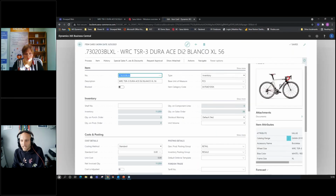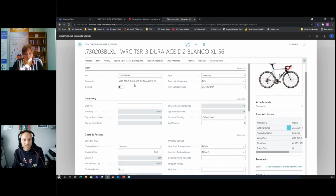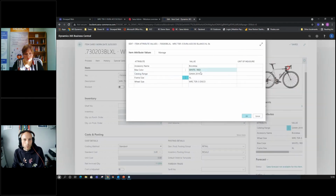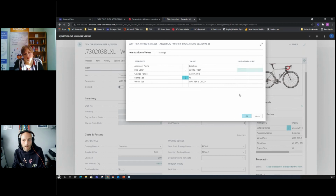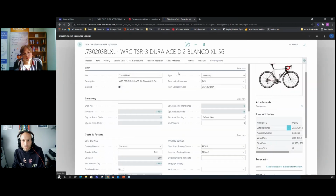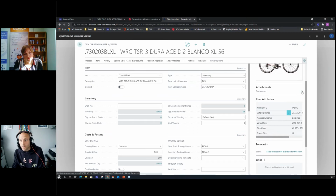We can see the attributes are all there as well, and you could change those attributes. So at the top, if we just go to item and attributes, we could go and add additional ones in or change them, and that would basically sort out the filtering to how this product can be found on the website.